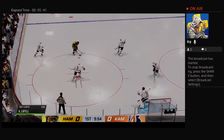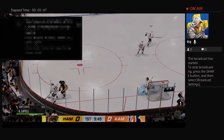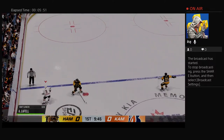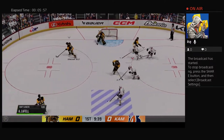The Blazers have it behind the net. Scoops up the puck here. And now he tries to get it across to LaFell. The Blazers looking against the half wall. Here's a backhand! And that goes off the player in front.